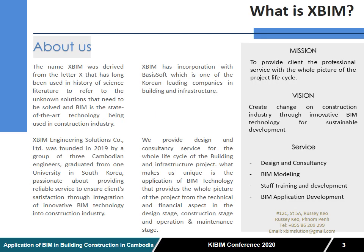XBIM Engineering Solution is a design and consultancy company which provides service for the whole life cycle of building and infrastructure projects. It makes us unique in the construction industry in Cambodia because of the application of BIM technology, which provides the whole picture of the project from the technical and financial aspect in the design stage and the construction stage as well.